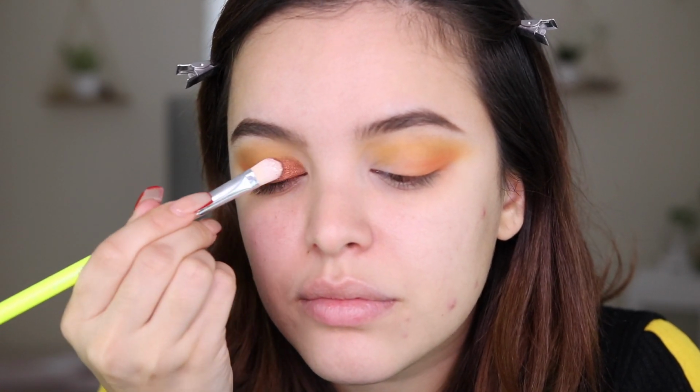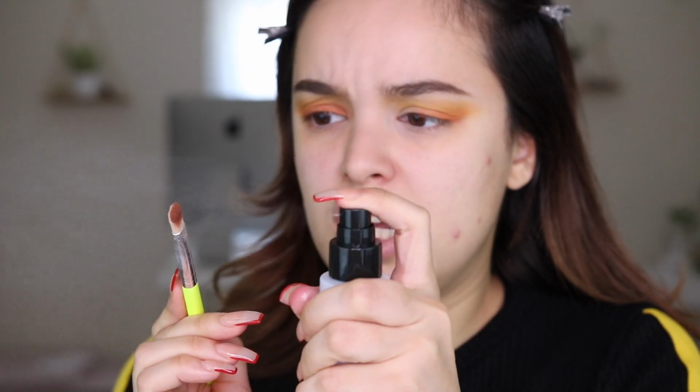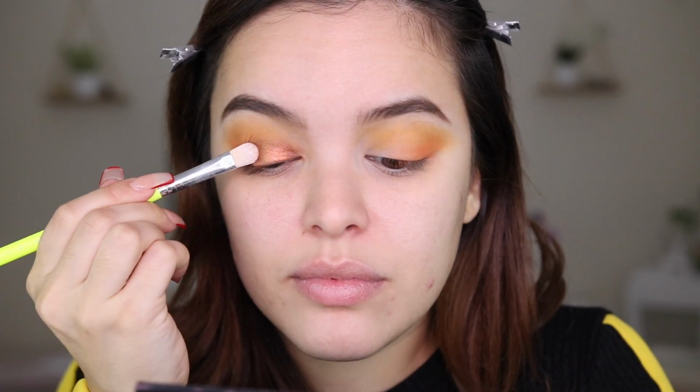Wow. I really love how that looks. I'm gonna use a little bit of setting spray just to intensify that shimmer just a touch. I love how it looks on its own, but you guys know I'm extra, so that's just what it is. There we go. It just makes a slight difference when you wet a shimmer shadow.